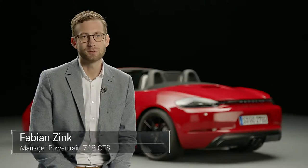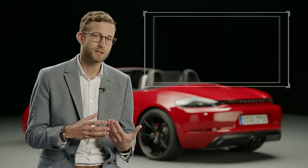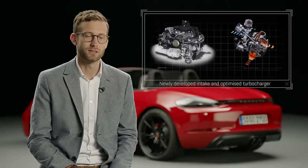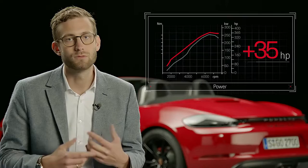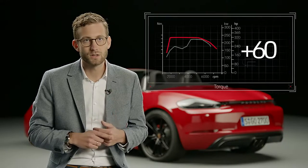The 718 GTS power gains were essentially achieved by two major modifications. For one thing, we newly developed the intake duct and also optimized the turbocharger. Against the 981 GTS's 330 horsepower at an engine speed of 6,700 revs, we now offer 365 horsepower at 6,500 revs. For torque, we've moved on to a totally different level.